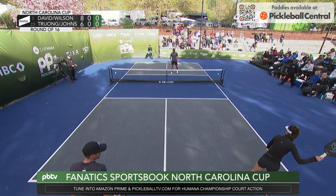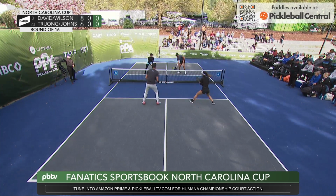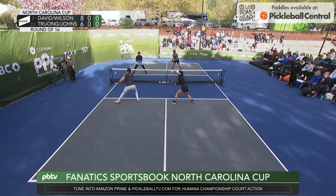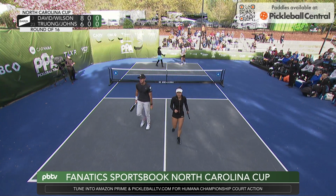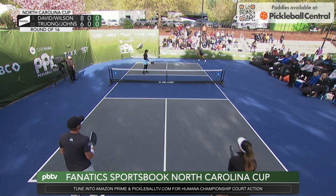6-8-1. Really just a huge gust of wind there, right? It is picking up as the serve was being hit. Looked like it was going out.